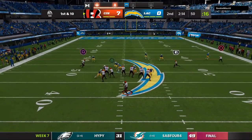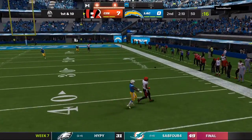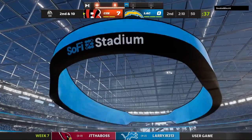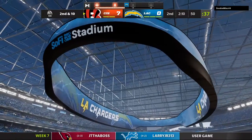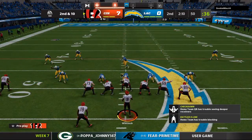From the midfield stripe, they'll look to throw. And he fires one incomplete. I think he's got to be careful not to force anything into coverage right there. There weren't really any throwing lanes. But the best part for him, he's got second and third down to fall back on.